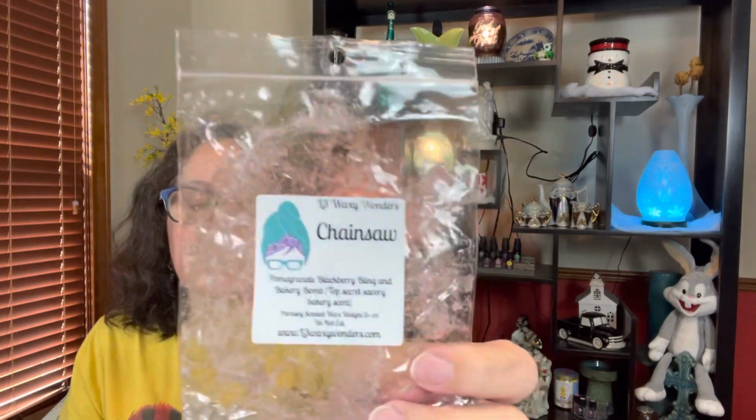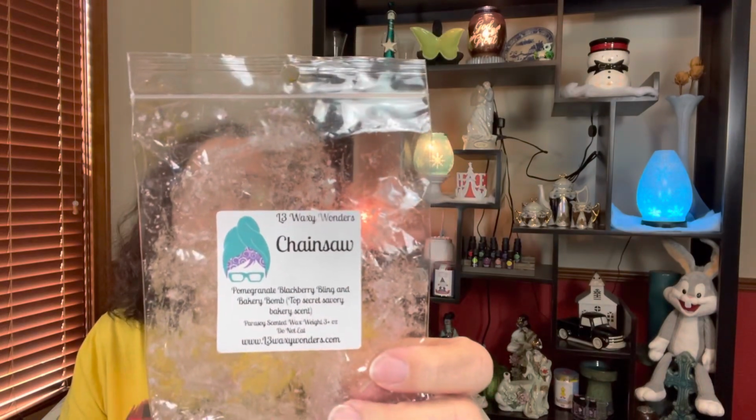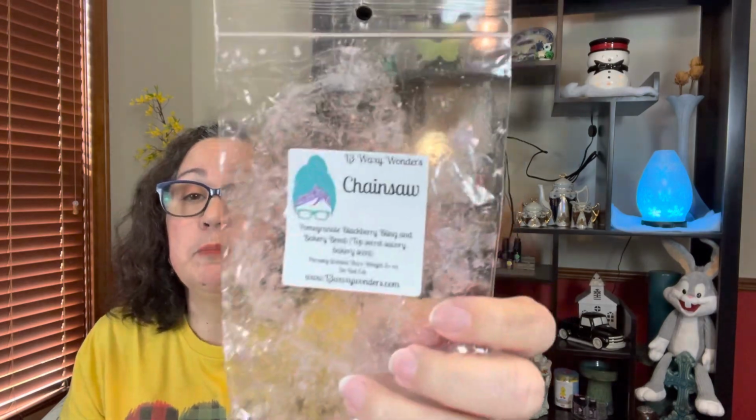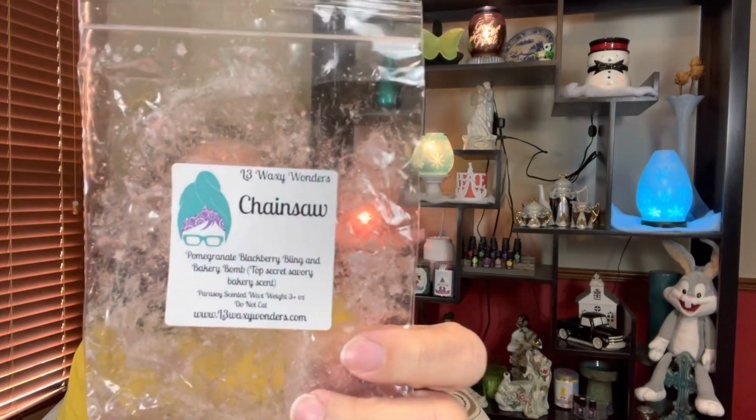Also from L3 Waxy Wonders, I did Chainsaw, which is pomegranate, blackberry bling, and bakery bomb. I have, I think, a tart from her of blackberry bling, and on cold sniff I wasn't sure, but yet this one was pretty good now that I'm thinking about it. I think it must have been the combination of the pomegranate with the bakery bomb, which technically saved it for me, because I do remember enjoying this one when I warmed it.